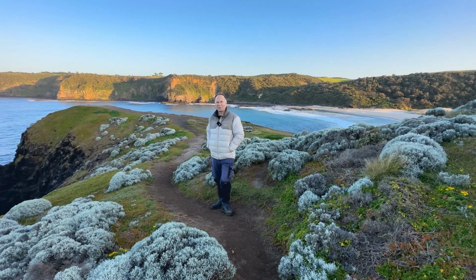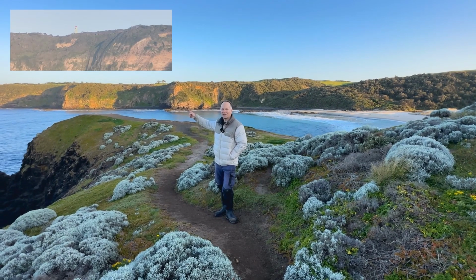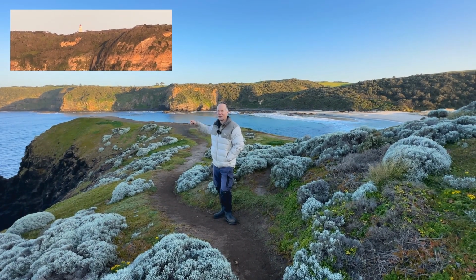So we got a decent shot here a few years back, looking back towards Cape Schanck, which is in this direction, and you might just be able to make out the lighthouse way off in the distance.